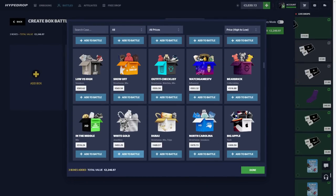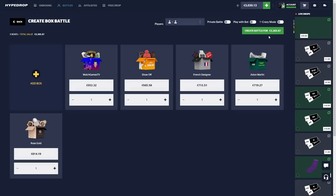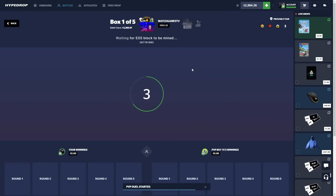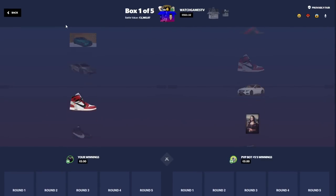Speaking of, let's chuck one of the Wash Games cases in. And I'll do the new show off case too. I'm chucking a Wash Games case. Where is it? Wash Games. I don't have enough. Sell back what we have. Might as well. Come on. Back to the 1v1 battles. Back to the glory days. Or that might just be me covering up my own bad memories in the 1v1s.